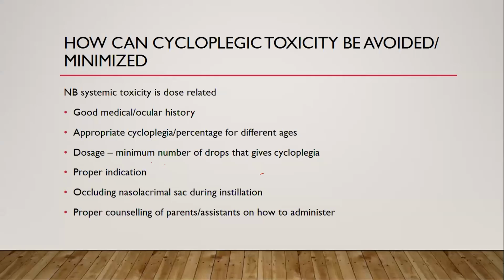So also we see the kind of cycloplegic we would use, the age of the patient, so that we also know what percentage to use, the appropriate cycloplegia, and the percentage for different age groups, the dosage, because we are supposed to give the minimum number of drops that gives us cycloplegia, then proper indication for cycloplegia.